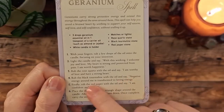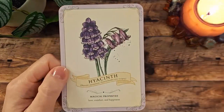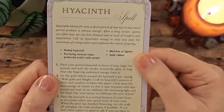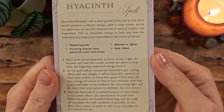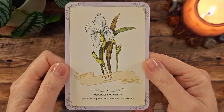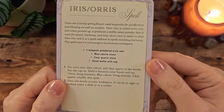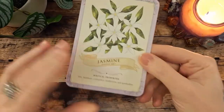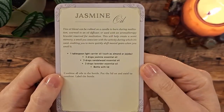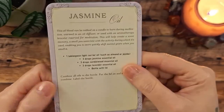I love the little incantations you get on some of them, but not all of them. You don't get them on all of them. Iris. Jasmine. The imagery is really pretty.